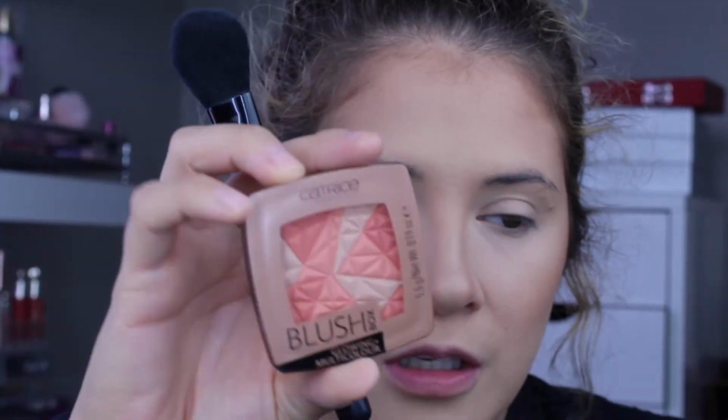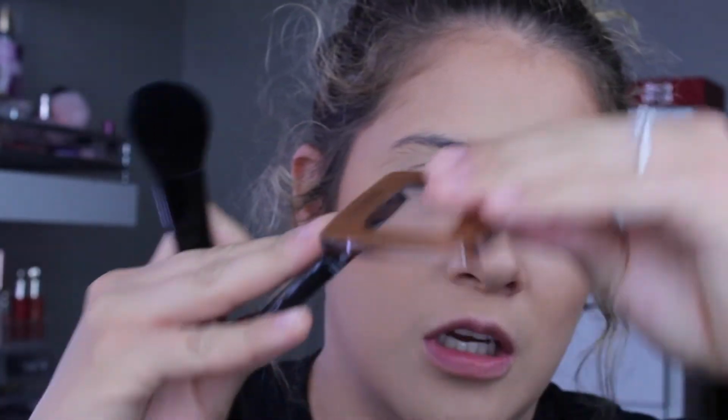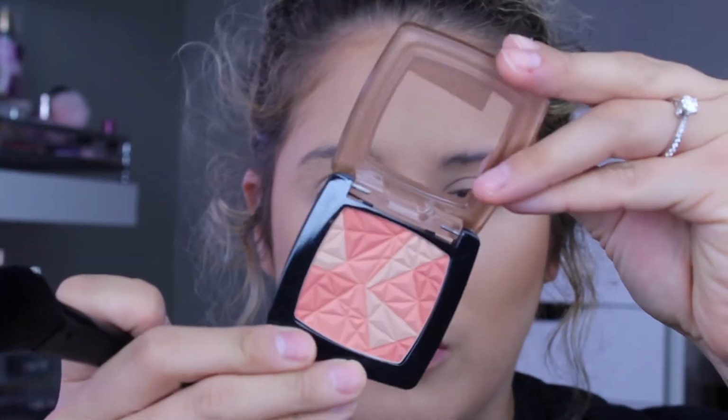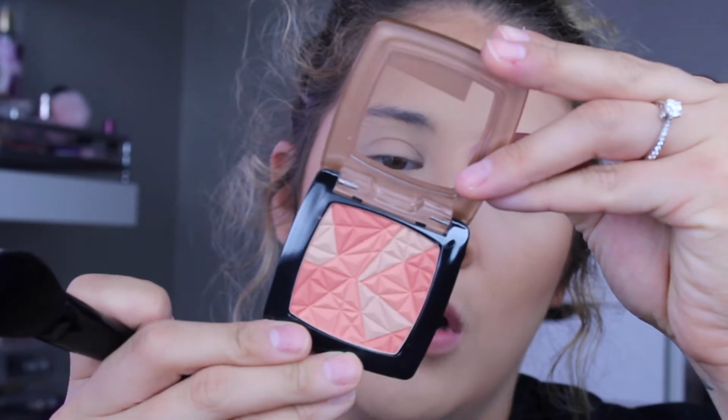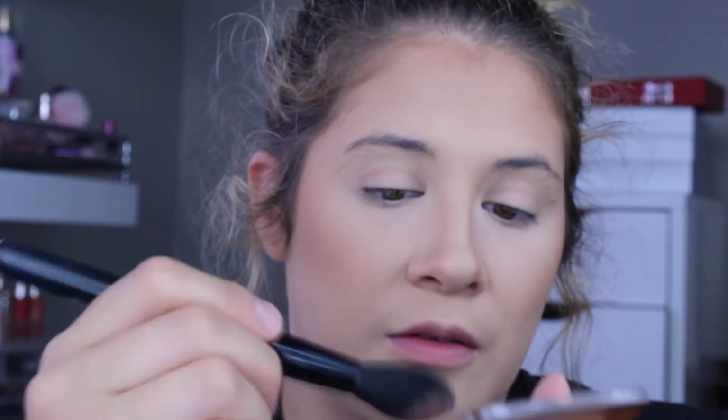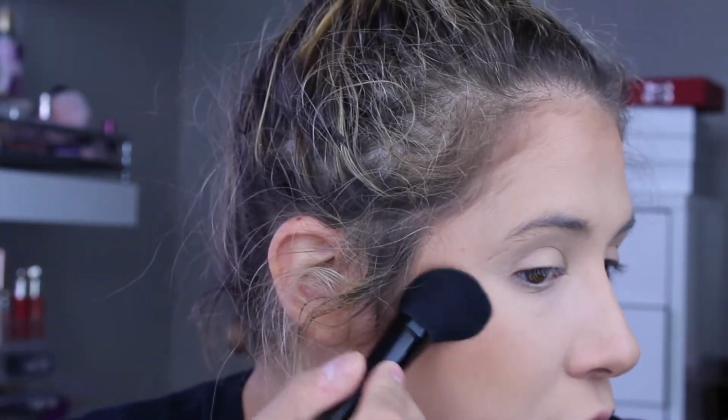Alright, moving on to the next item. It is going to be the Catrice Blush Box. This is the glowing multicolor blush. So this is what it looks like in the packaging, and then that's what it looks like in there. So it does have a little bit of a sheen to it as well. This is in shade 010 Dulce Vita. So just taking this e.l.f. blush brush and just kind of tapping it in there, and then we'll just see what happens on our cheeks, ladies and gentlemen. Starting up high.